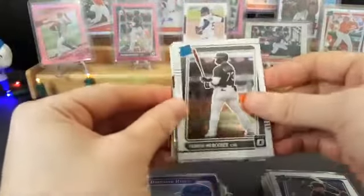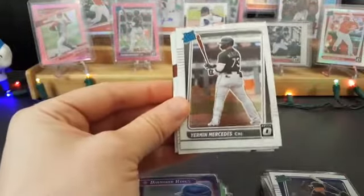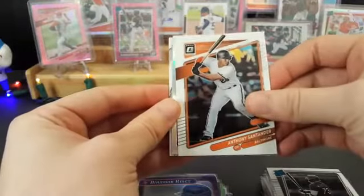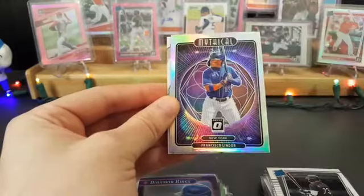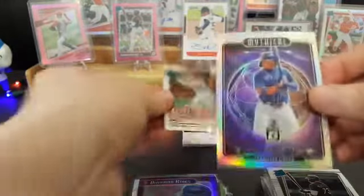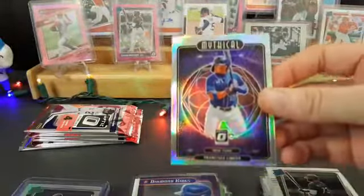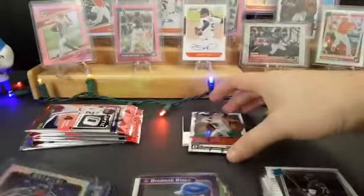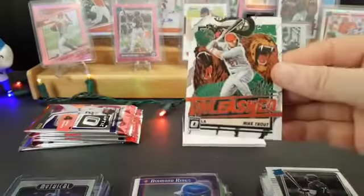Pack three of Blaster 2. Yermin Mercedes, man of this blaster, rated rookie for the Chicago White Sox. There's Anthony Santander for the Orioles. We have a silver mythical Francisco Lindor for the New York Mets. We'll finish strong with unleashed Mike Trout for the LA Angels.